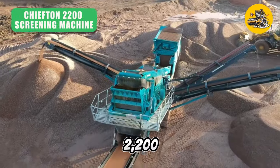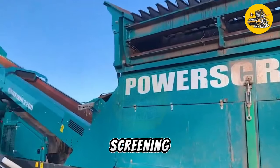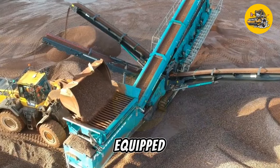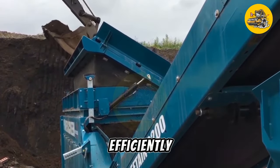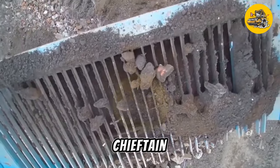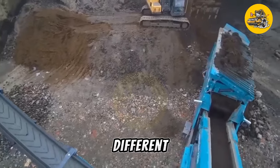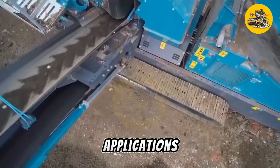The Chieftain 1000-100 screening machine is a versatile machine used for screening and separating materials in construction, mining, and recycling applications. This machine is equipped with a large screening area and multiple decks, allowing it to efficiently separate materials of different sizes. One of the key features of the Chieftain 1000-100 screening machine is its mobility. This machine can be easily transported to different job sites, allowing for flexible use in various applications.